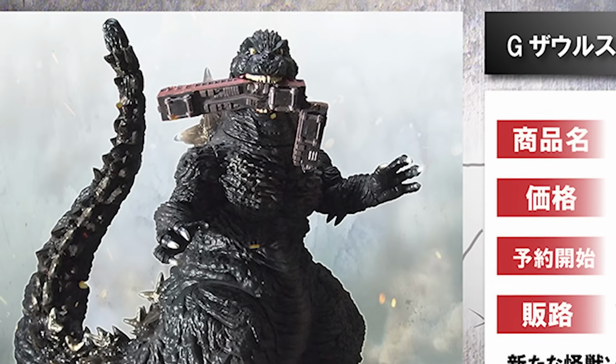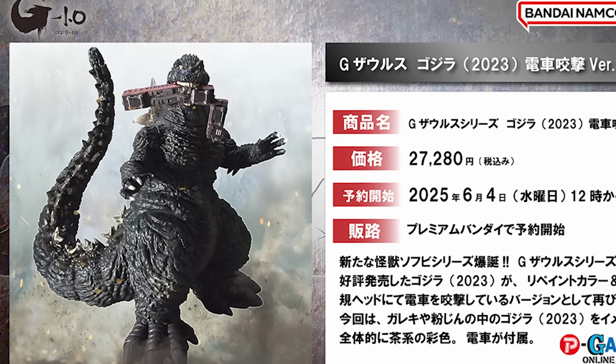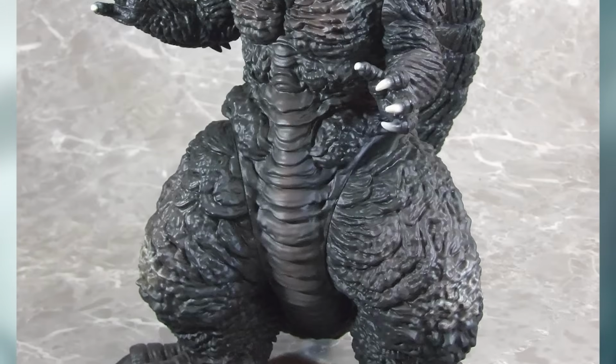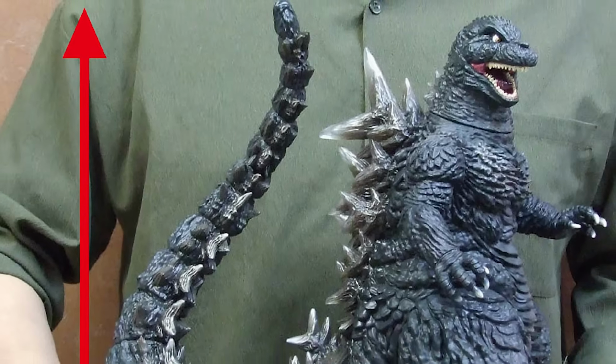The G-Zaurus Godzilla 2023 Train Bite version is being re-released from Premium Bandai. This is getting re-released on June 3rd. This is so fun. I really like this one. The sculpt is great on it. I love the train gimmick. I love the train accessory that goes in his mouth. That is super cute. He's got a great size to him as well.